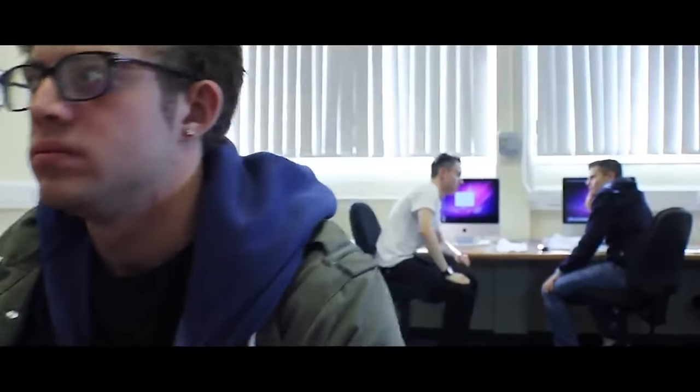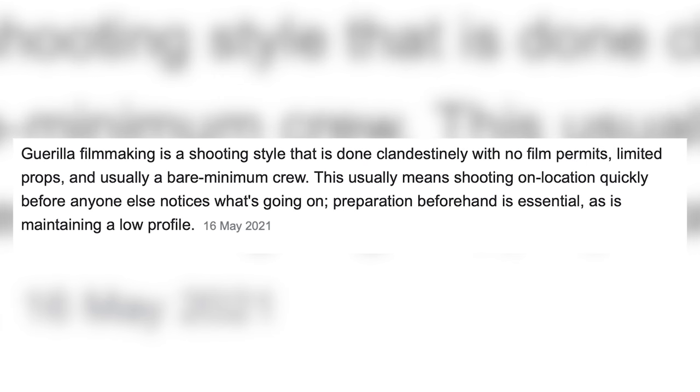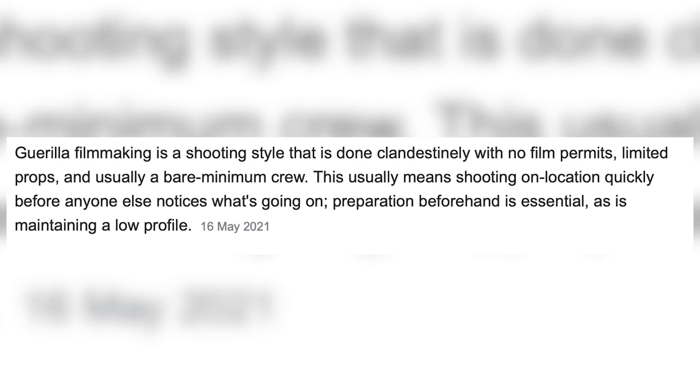There's not a lot of location-heavy stuff in Lost Cause. It was just stuff we knew. All the school stuff was obviously in our university. If you see an alleyway, it was probably just us breaking into an abandoned building or something. There was a lot of guerrilla shooting. Guerrilla shooting means when you're going somewhere without permission.